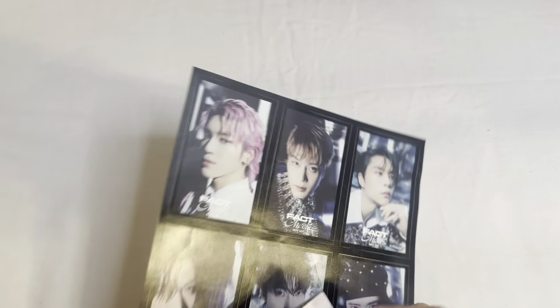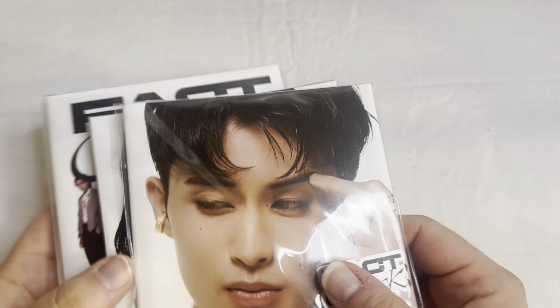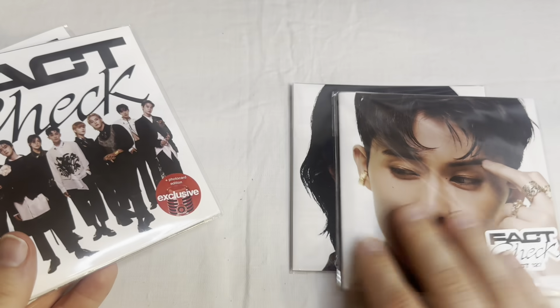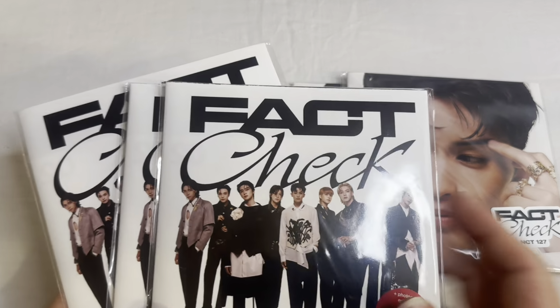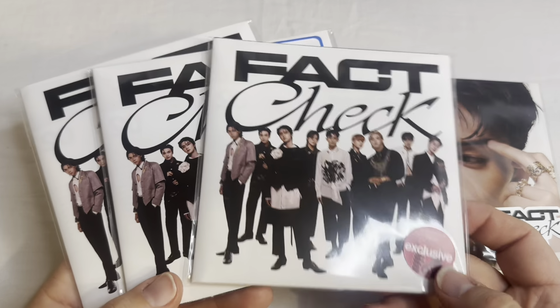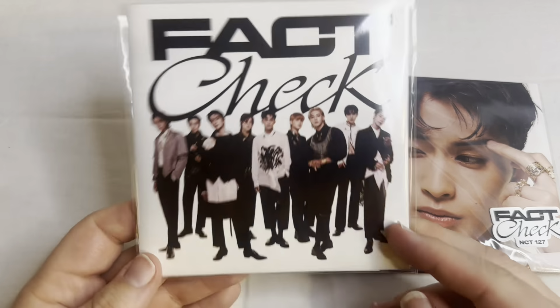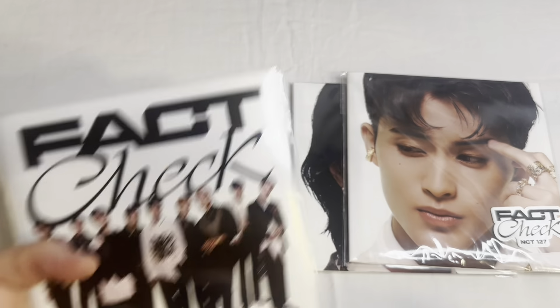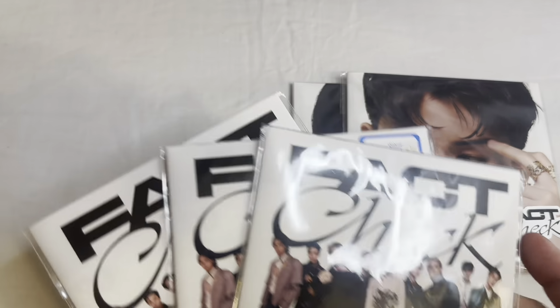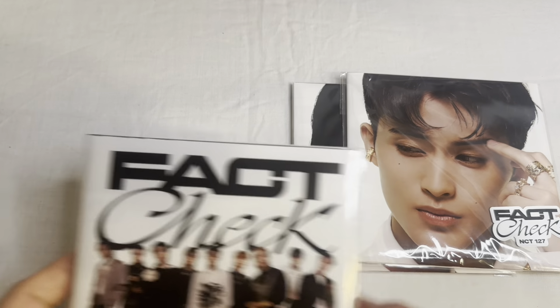So that sort of takes us into the poster versions. So I got Mark's poster version and Johnny's poster version. And then in my other video, which I will put a link up here, I unboxed the Target version, the Barnes & Noble version, and the indie version, which didn't have any kind of sticker at all. So the link for that is, of course, in the corner, and those were done on a separate video, so I don't want to do them again. And I believe I opened Johnny on that video too.